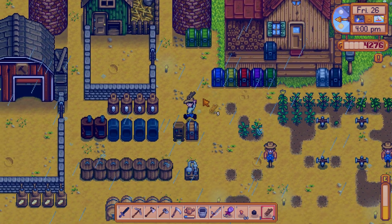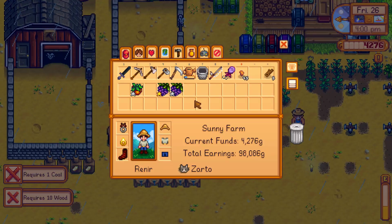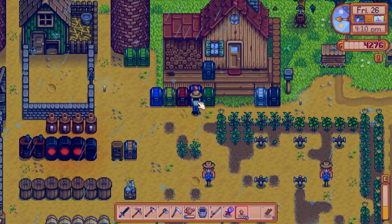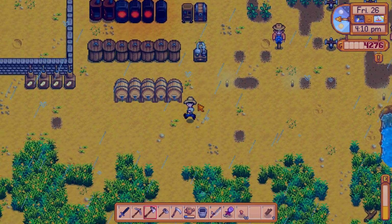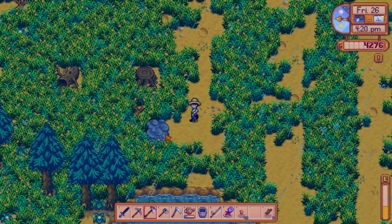Was it 10 wood for 1 coal? Yes. And we also do need stone and wood. We don't have stone and we don't have wood, so we're just going to be chopping some more stone and wood from our property. Can't remember if we have some more boulders.